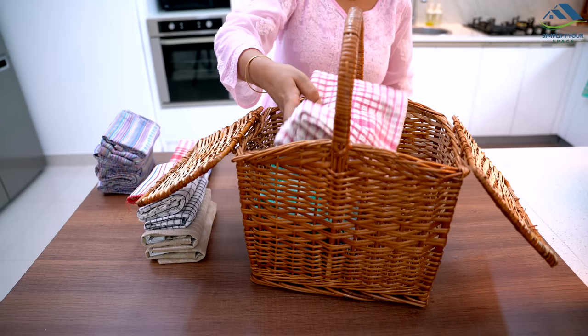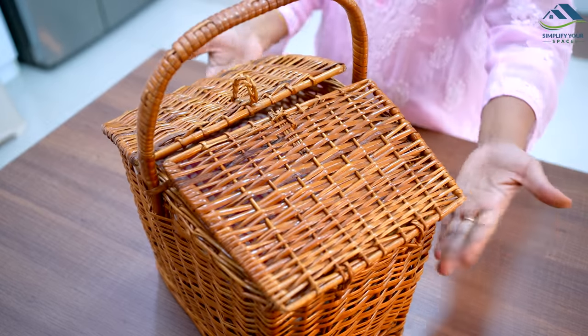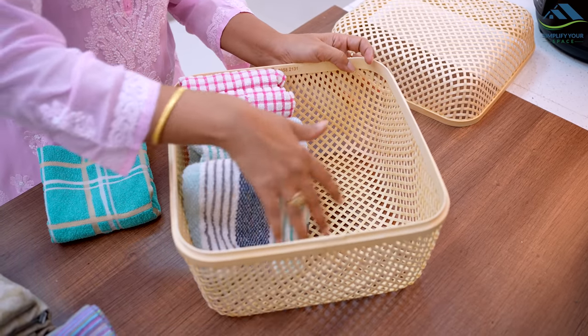For kitchen cloths, use a nice basket with a lid or cane hamper to store them. This not only provides storage but also keeps things hidden, enhancing the look of the kitchen.